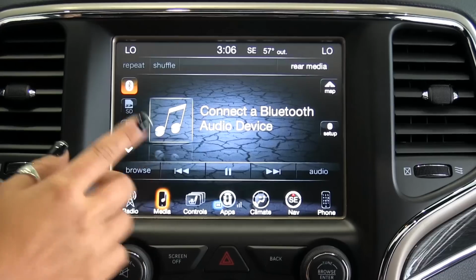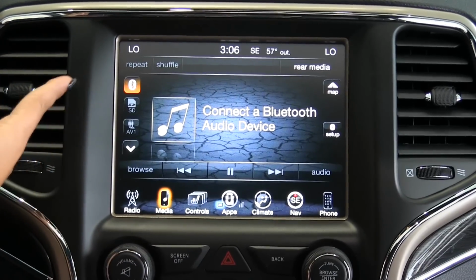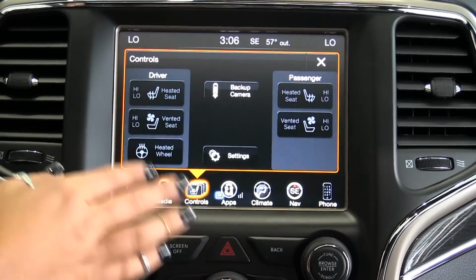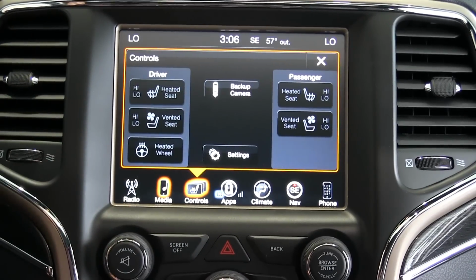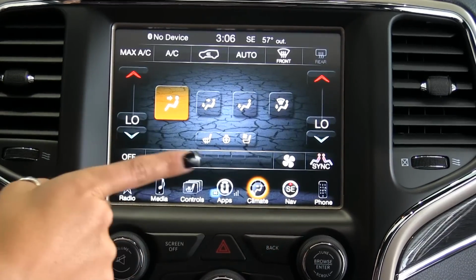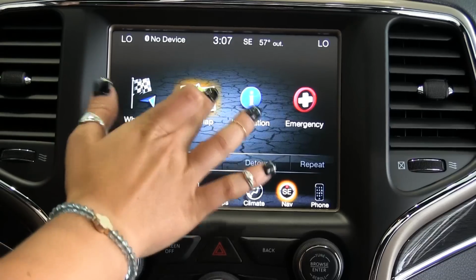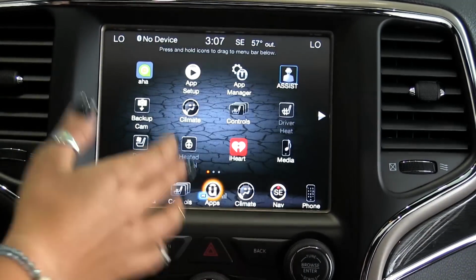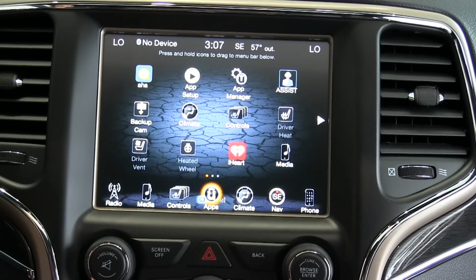You can also switch it onto the media app and connect any media device you choose via USB, Bluetooth, SD card reader. Also your heated seat and ventilated seats and heated steering wheel buttons there. We have your dual zone climate controls here, also your navigation page as well. Really nice and easy to use there. Also you can link up your phone, and then we do have the completely customizable app screen here as well.